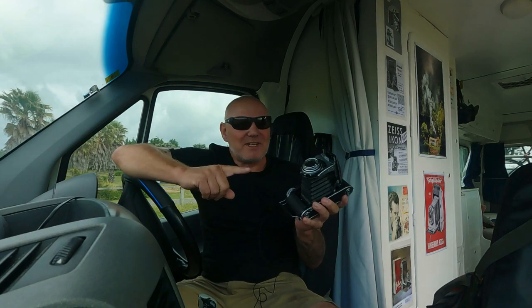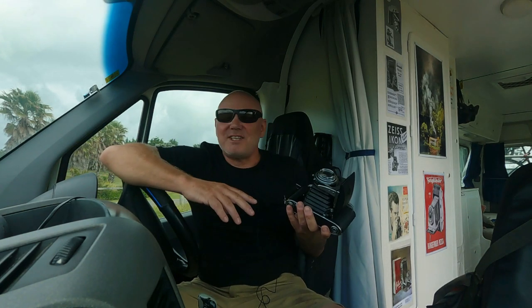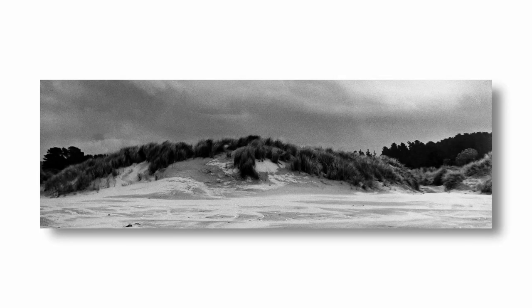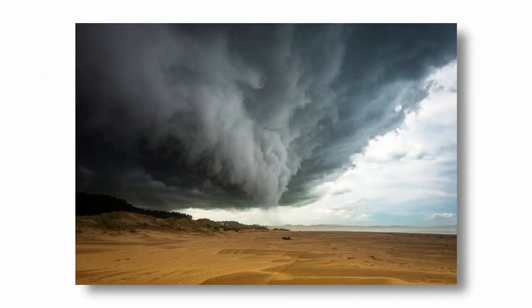The rest of the images I took with the Bessa that day, during the build up to the storm, there wasn't much light. It was dull, it was flat, and I think the images, for me personally, they've come out quite muddy. One of the shots down the beach where the storm was coming down was out of focus. I kind of rushed that one because I was more interested in getting a shot with the Leica to make sure I got a photograph of that storm cloud.